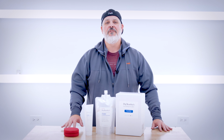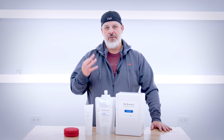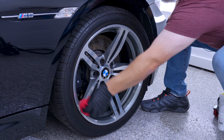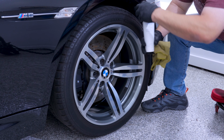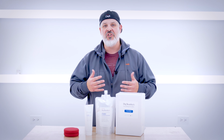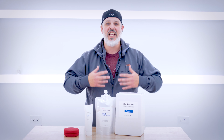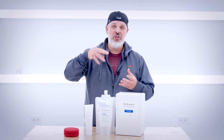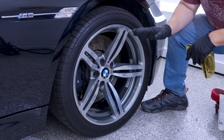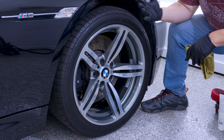The benefits of tire conditioner are threefold. First of all, it nourishes the rubber and restores that rich black color. Second, it's infused with UV inhibitors, because obviously what causes your tires to dry, crack, and turn brown? Well, that's that UV radiation beating up on it. So this is going to protect your tires from those UV rays.